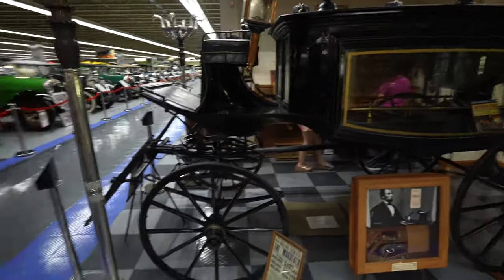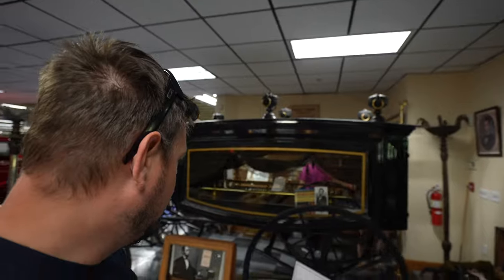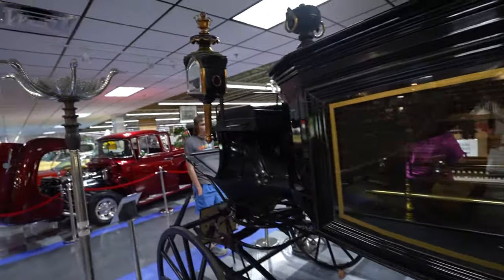In a heartbeat. What are you looking at? I'm looking at Abraham Lincoln's hearse. You're telling me Abraham Lincoln's body was at one point in time inside of this thing? That's correct. Look at this. Guys, Abraham Lincoln's hearse. My favorite president, Abraham Lincoln, was actually in this. Guys, this flag was draped across Abraham Lincoln's casket. This is so cool.